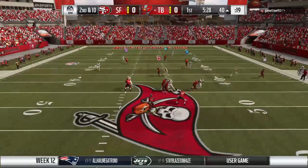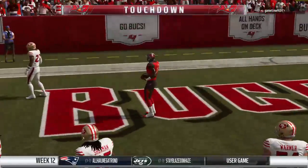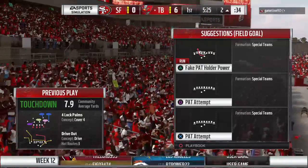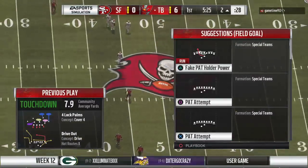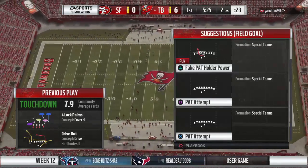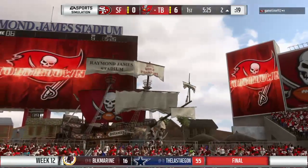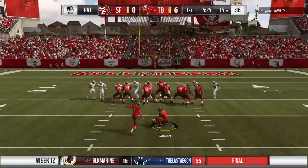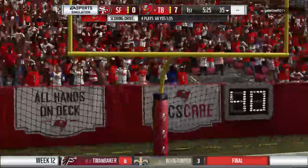Now a 2nd down throw for Winston. Looking downfield for Godwin. And he hauls it in for the Buccaneer touchdown. As his guys are in for 6. And the Bucs have taken a first-quarter lead. Cairo Santos on to try the extra point. Santos able to tack on the extra point, and it's now a 7-0 game.